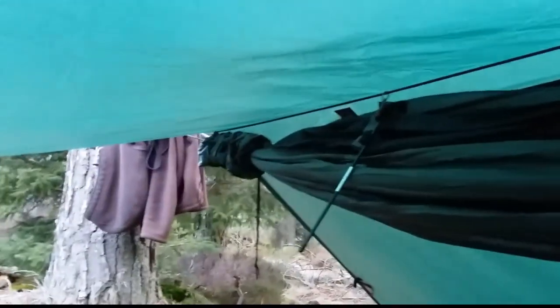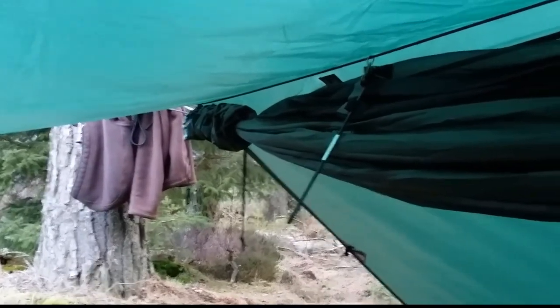A couple of quick things. There's the hammock hung up nice and high inside of the top, and that'll drop down a lot when I get in. So although it looks crazy there, it's absolutely fine.